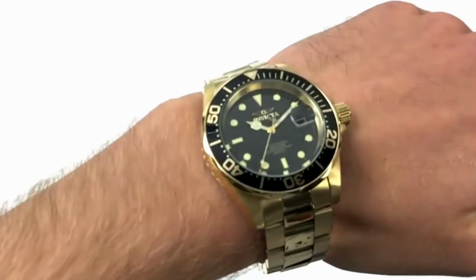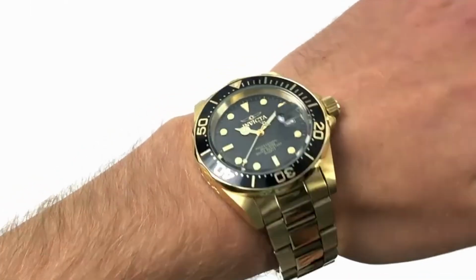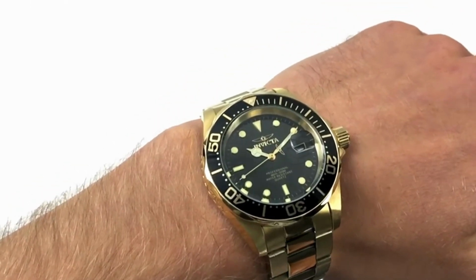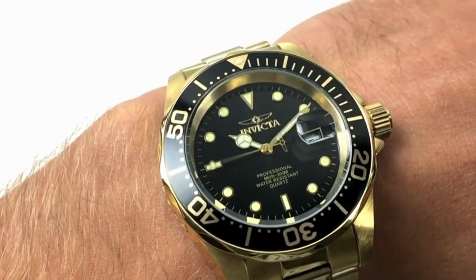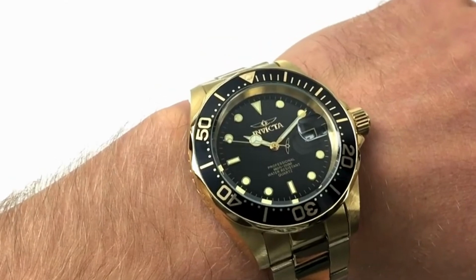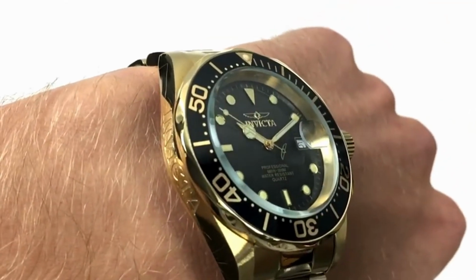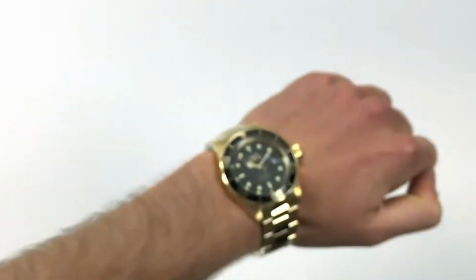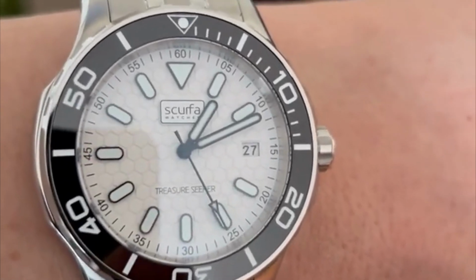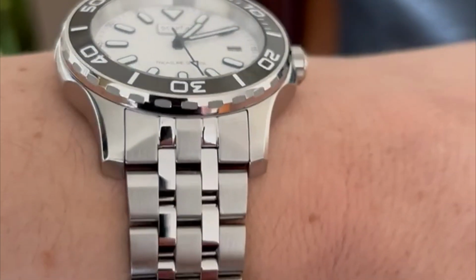But the Pro Diver is actually well-built and reliable. It even uses a Seiko NH35 movement, the same one found in watches that cost twice as much. Sure, it's basically a Submariner look-alike, but if you're after an affordable dive watch that doesn't scream cheap, this is the one to get. 7. Scurfa Treasure Seeker, the dive watch with a story.